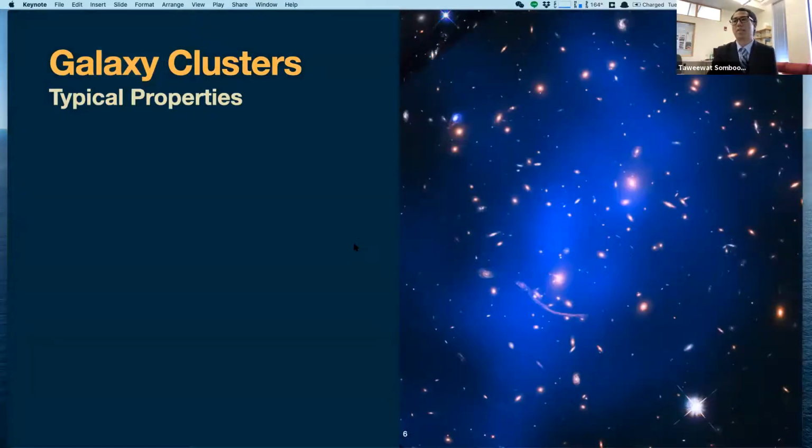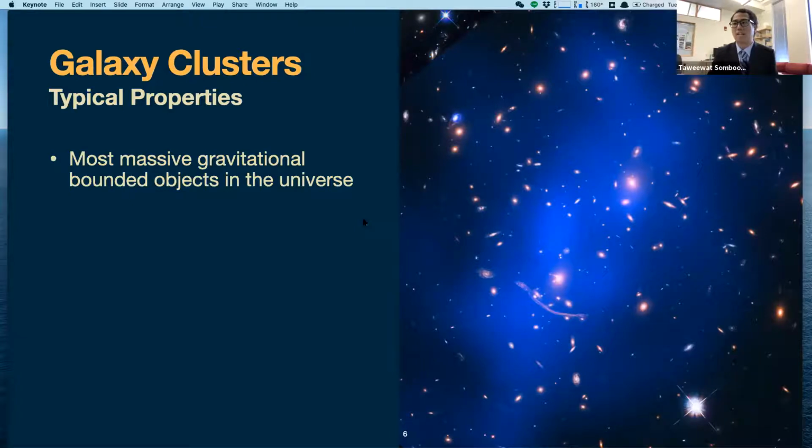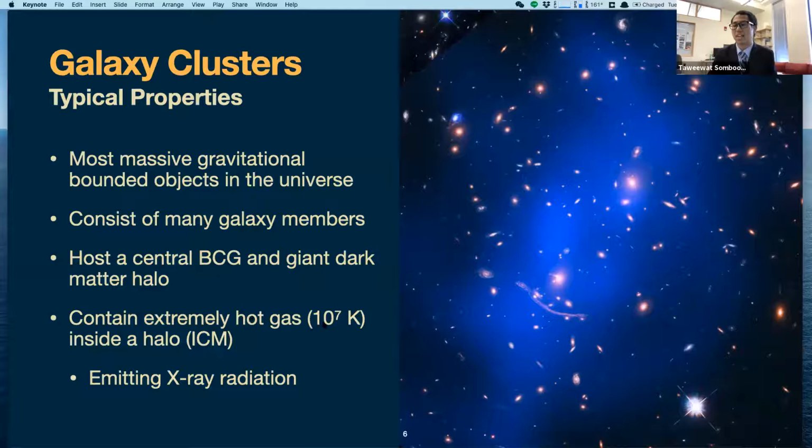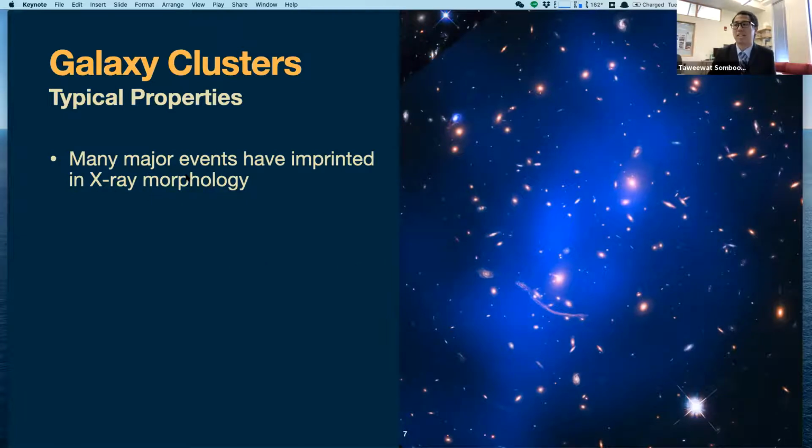What are the properties of a galaxy cluster? It's the most massive bound object in the universe. It consists of a lot of galaxy members, so each one of these is a member galaxy, and the whole thing is a galaxy cluster. It holds a central BCG in the center and has a giant dark matter halo. It usually contains extremely hot gas inside the halo itself. This blue emission here is the X-ray emission, and that's what we actually use to study the galaxy cluster. There are many major events that have been imprinted in the X-ray morphology. That means the shape of the X-ray emission can tell you a lot about what's happening inside the galaxy cluster.